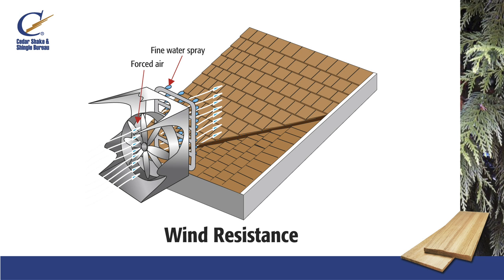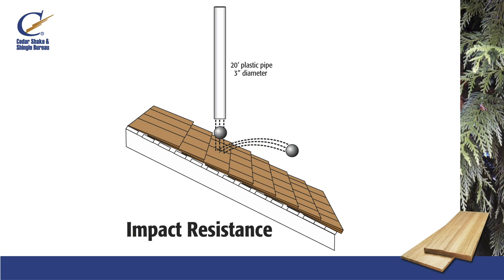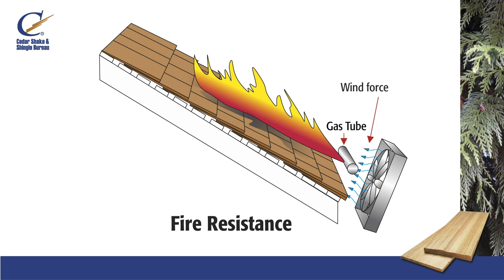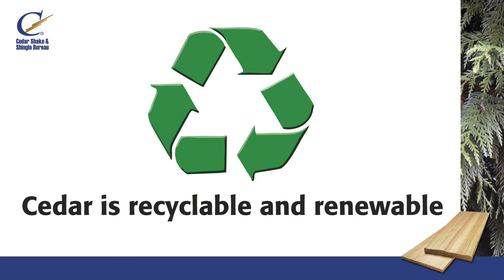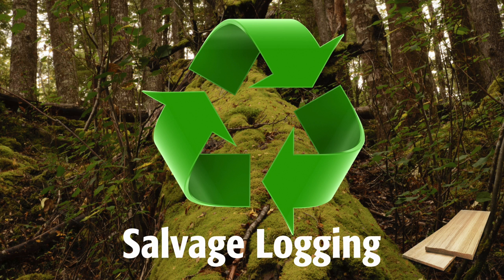CertaLabel products have been rigorously tested for wind, impact, and fire resistance, making it the right choice to protect your home from the weather. Members' products are environmentally friendly, manufactured from a renewable, recyclable, and biodegradable resource, never one that has to be mined or pumped from the ground. Sustainable harvesting methods are used, and the industry utilizes salvage logs, fiber that would otherwise be left on the forest floor. Due to cedar's natural decay resistance, this wood is in pristine condition for the shake and shingle manufacturer.